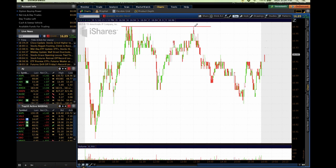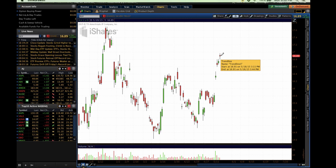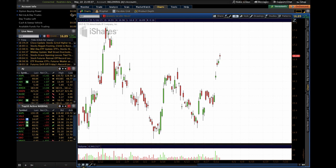And then look what happened. We started to successively hit lower highs, and then we hit a lower high here. I sold my shares at 1688, right here, right before the market closed. And I'm still okay with that, because if you look at the daily chart, there are gaps below the market, and this pattern right here is very, very close to a gap fill. Like I said at the beginning of the presentation, these gaps could very well draw the price down.